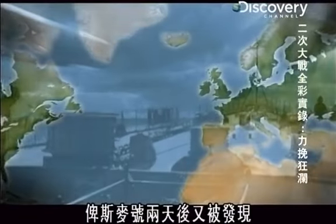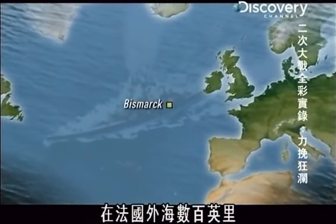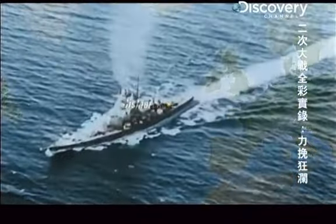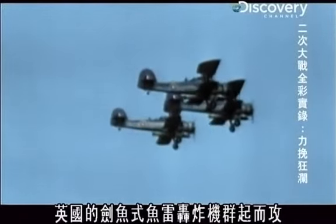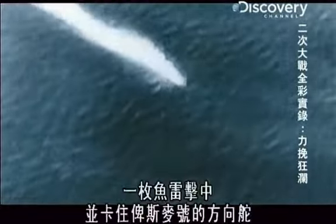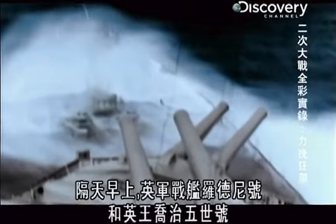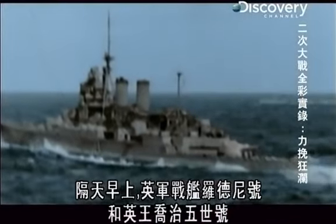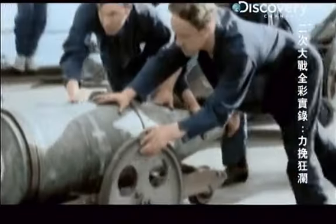2 days later, Bismarck was spotted again, this time far to the south, several hundred miles off the coast of France. British Swordfish torpedo bombers swooped in. One hit and jammed the Bismarck's rudder. The following morning, 2 British battleships, the Rodney and King George V, caught up with the crippled Bismarck.